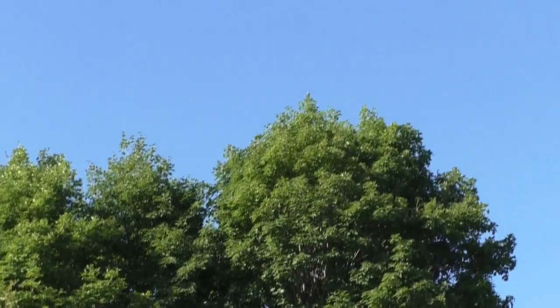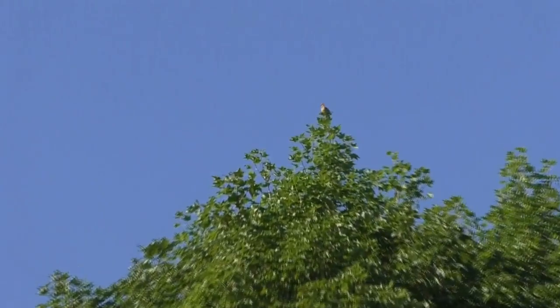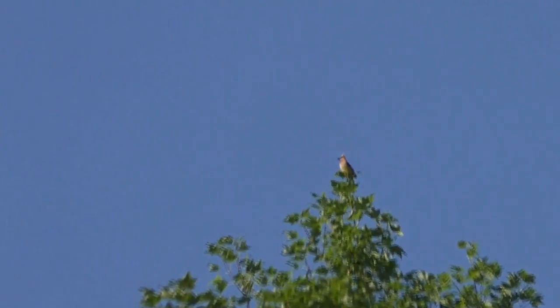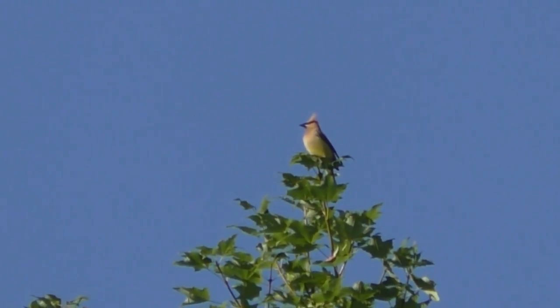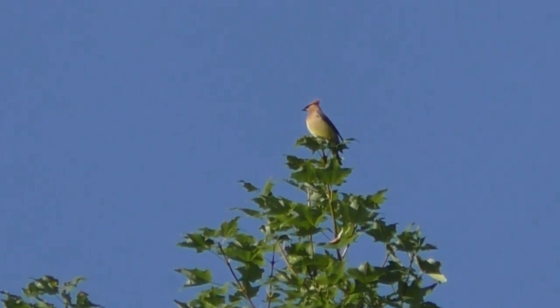Like the tree swallow, the cedar waxwings are mostly insectivorous during the summer months. However, these guys seem to be becoming more abundant as the tree swallows have left.